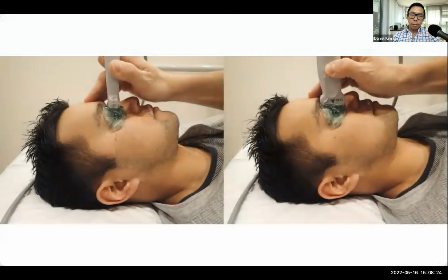So moving on to our methods. Our scanning technique: we used a linear probe in an ophthalmic setting. We had the physicians scan in both horizontal and vertical planes. We instructed our physicians to also assess the eye with dynamic scanning. Unfortunately, we didn't provide any specific guidance to our docs about how to adjust gain.